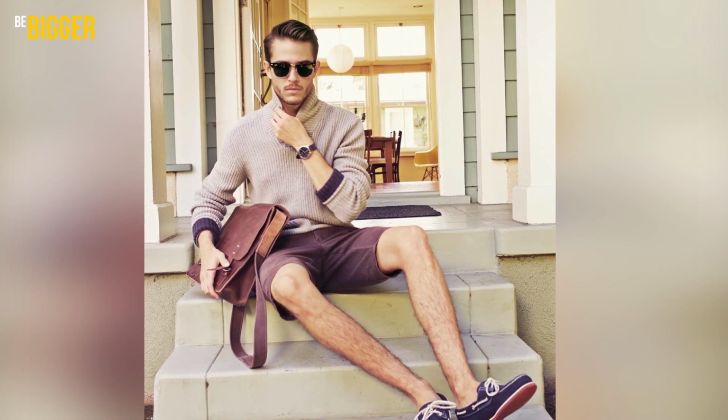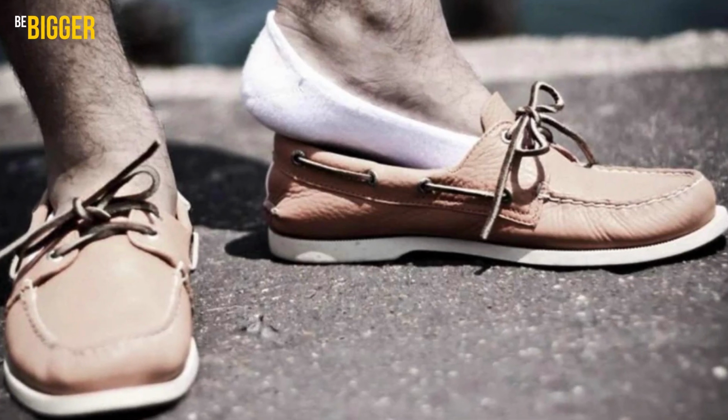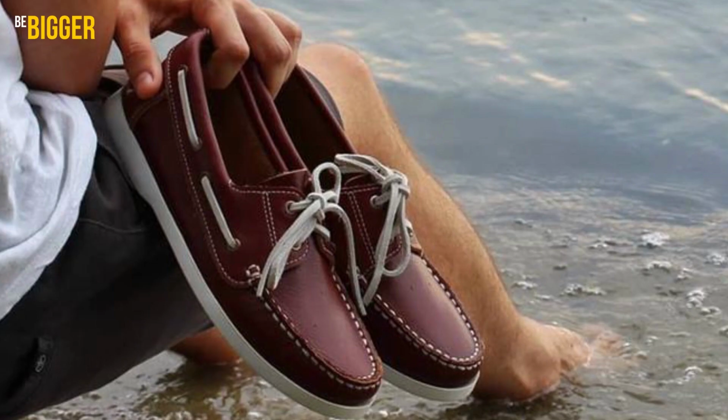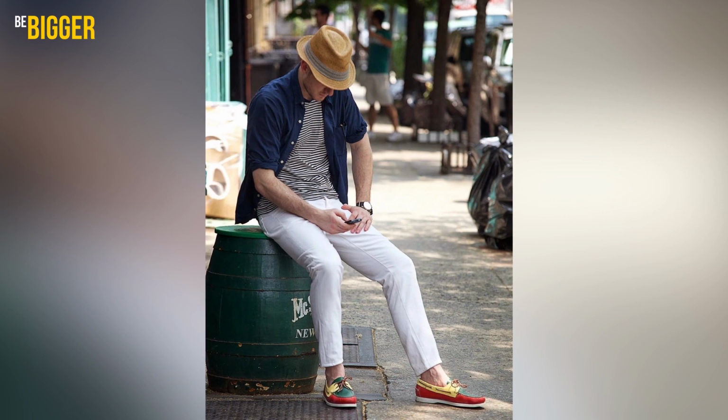When wearing moccasins or boat shoes, forget about socks, or opt for socks that won't be noticeable. Yep, men's footlet socks do exist, and there is no shame in wearing them. It should be embarrassing to wear black socks with any shoe.